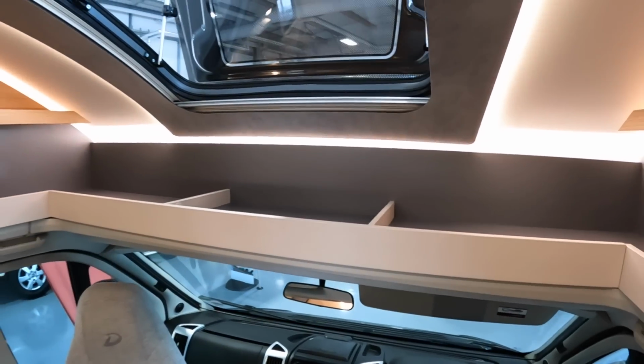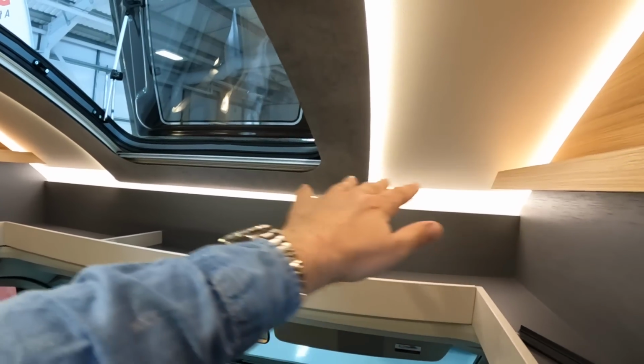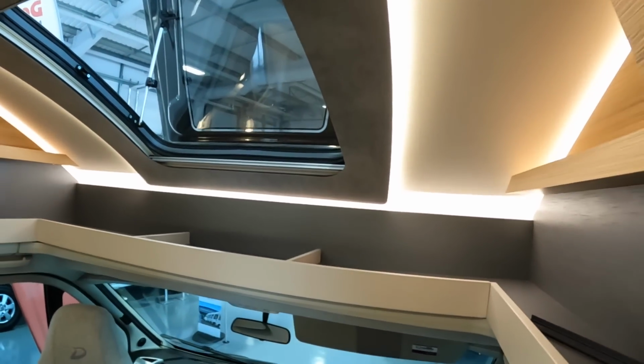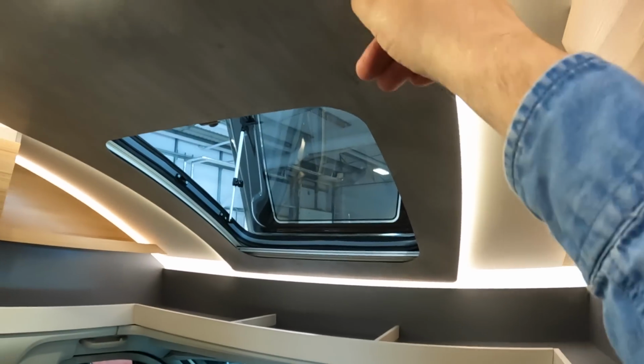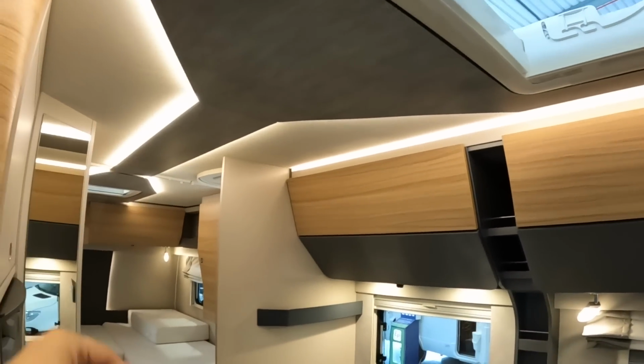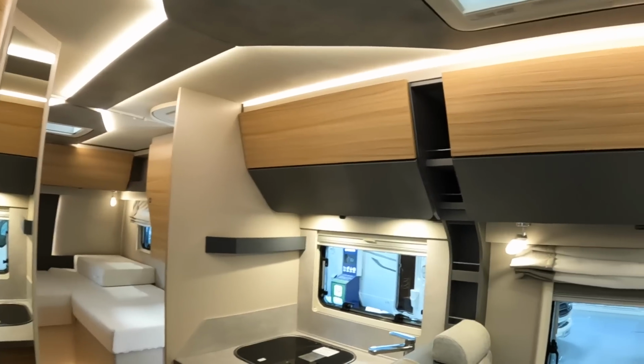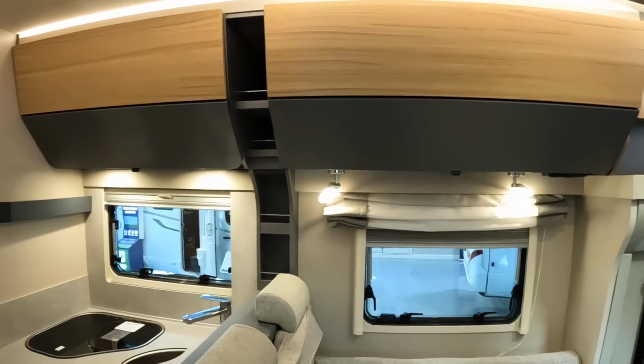One thing I do notice particularly about this is the lighting. The lighting in this is absolutely fantastic. It's all beautiful, subtle, concealed lighting. So in behind there, up along here, you'll see it around the top of here, you'll see it all the way through the vehicle. It looks really nice, very contemporary, and just makes it nice and bright in here, but without bright lights shining at you, so that works well.